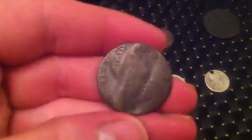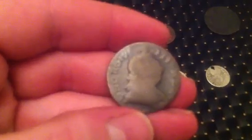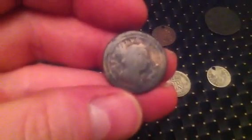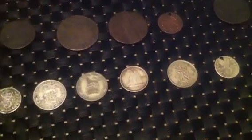Got this. It's a George III. It looks like it's been made into a love token. 1776. Another George III. Pretty worn, but cool. I can't quite make out the date on that. I can see 78, so I'm assuming it's 1778. And then this is a George II, I think. Pretty cool. Bit more research under the magnifying glass with those.